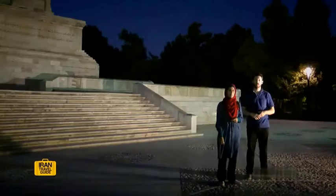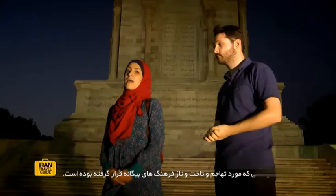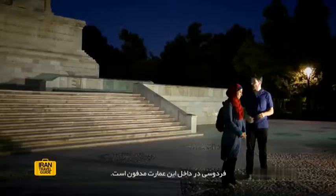The connection with ancient Persian culture is clear in the architecture, and it's also clear in the works of Ferdowsi himself, who was very interested in saving Persian culture from being infiltrated by foreign sources. And that is the connection, because he was very nationalist and that was in him. So his grave also is very Persian and very original. Yes, underneath here is where he is buried himself.